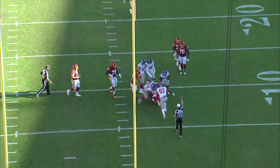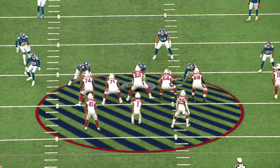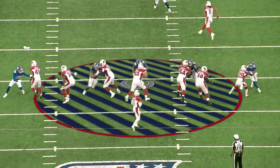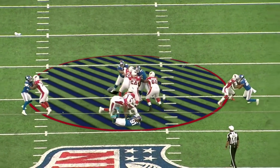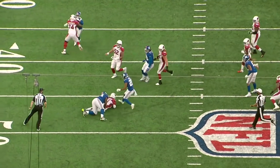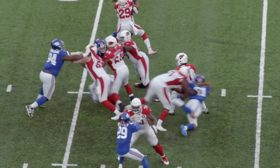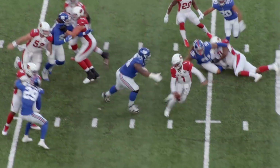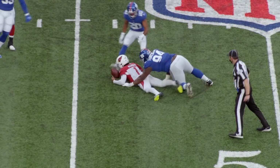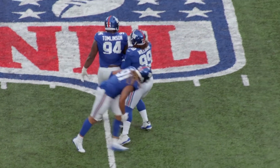And again, here against the Arizona Cardinals, right? He's right over the center, and he's collapsing that pocket on Kyler Murray. And Kyler Murray will feel like he has some space and then try to escape, but that quickness and the breakaway, once Tomlinson breaks free, he's still quick enough and agile enough to bring down a Kyler Murray in space. So when you're playing an Aaron Rodgers, it's very, very important to be able to get after a mobile quarterback.